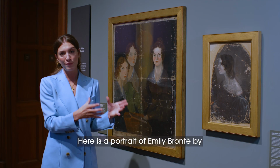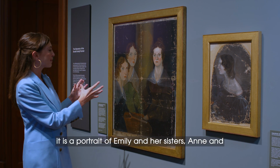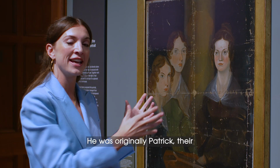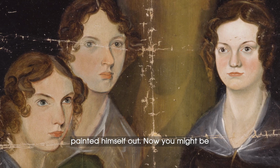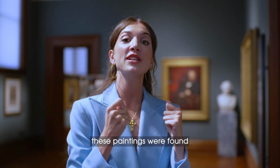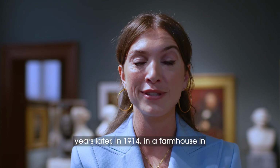Here is a portrait of Emily Bronte by Patrick Branwell Bronte, her brother. And next to it is a portrait of Emily and her sisters, Anne and Charlotte, with a rather haunted figure in the background who was originally Patrick, their brother and painter, but he's painted himself out. Now you might be wondering why these paintings are so creased, why we find just a fragment of Emily in this work here. It's because these paintings were found years later in 1914 in a farmhouse in Ireland.